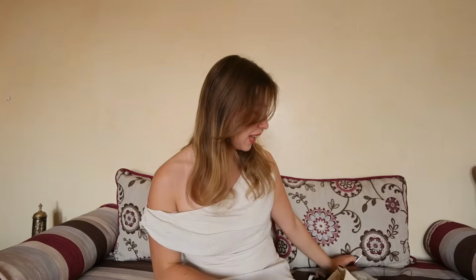I have some 5.5mm needles. Hopefully I will get these through every airport I travel through in the next few days. And I've already done my gauge swatch and I am perfectly on gauge. So I'm going to cast on now.